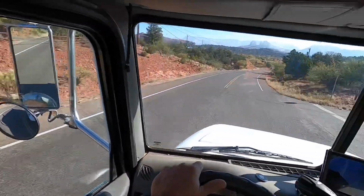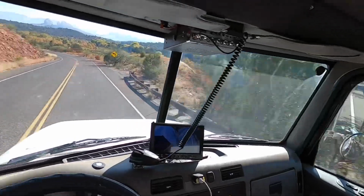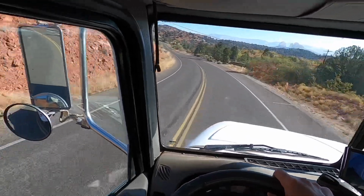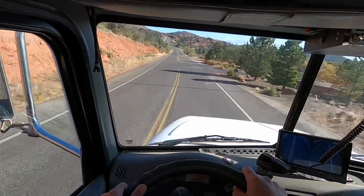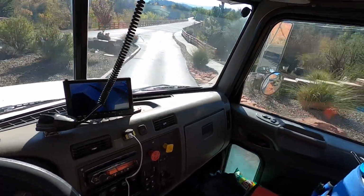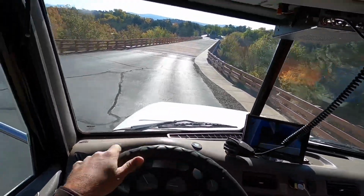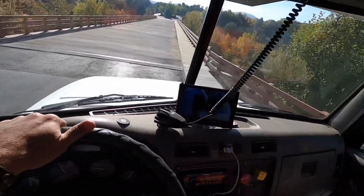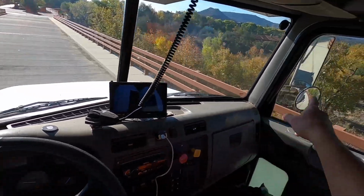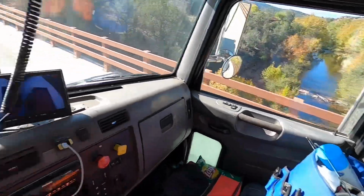New house being built right there. Nice out in this neighborhood. There's not much traffic out here. These are all these little communities out here, these little neighborhoods. They're pretty much all gated communities, very private. This one's right, Oak Creek is right down here. We're going to cross over it on this bridge, and you can see a little bit of the water down there.